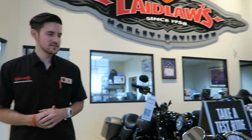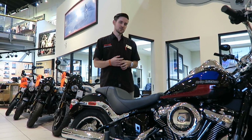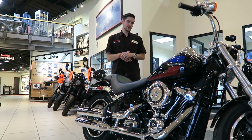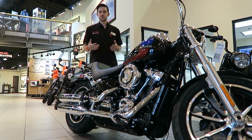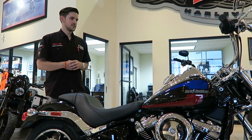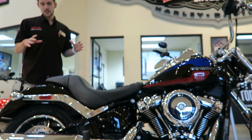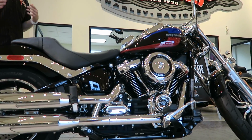Hi, my name is Nick. I've been working at Laidlaw's now for about 3 months, coming up on 4 months, and this is the new bike that I bought. I bought a 2018 Low Rider. I really liked the new platform, and this was the bike that spoke to me out of the bunch. I think that's because I started to ride about 3 years ago on a 1985 FXR, and it really reminded me in a lot of ways of the style of this bike, so I thought this was a nice place to go.